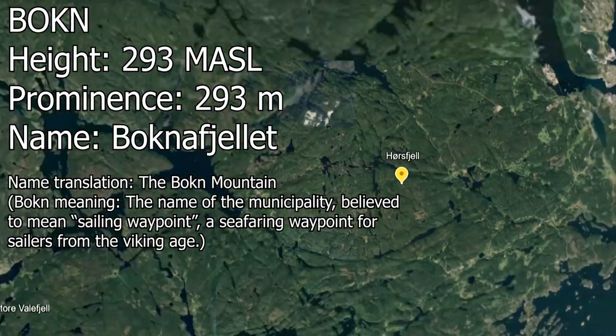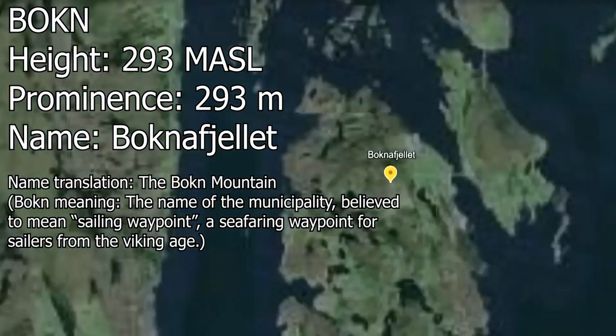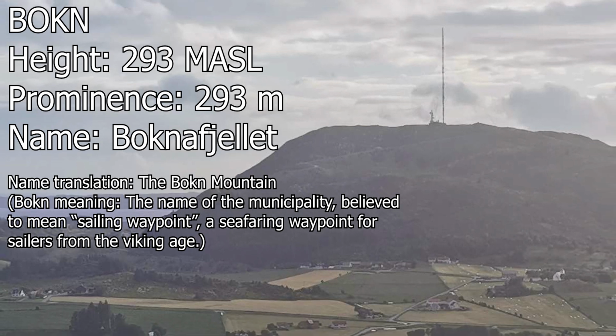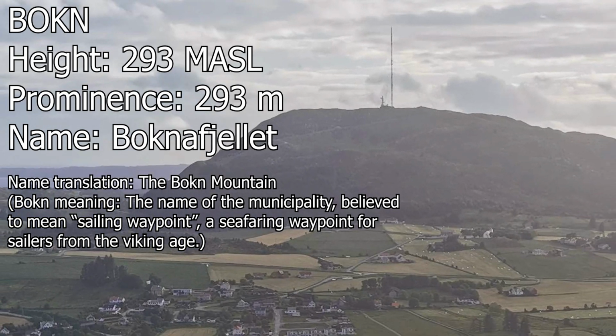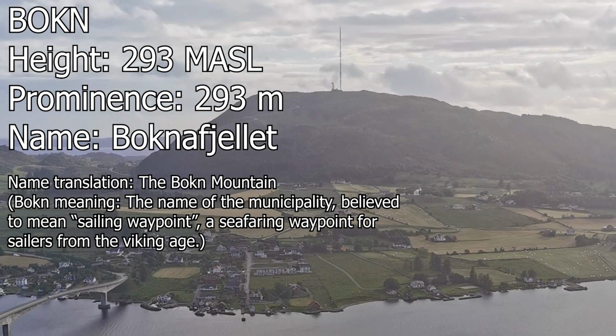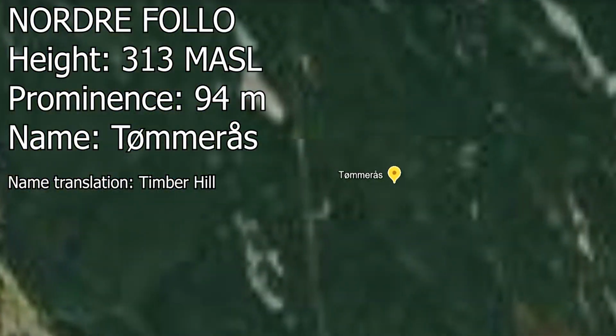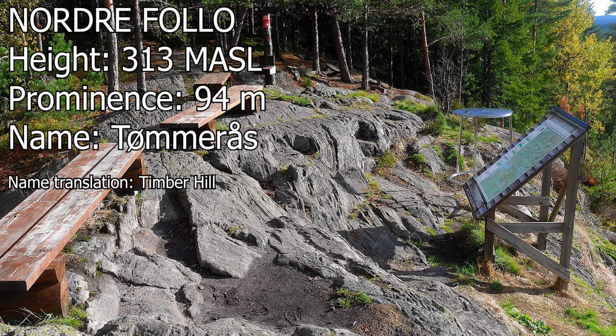Back west we have one of the most accessible high points on this list, Boknafjellet. It is located in Bokn Municipality and is 293 meters high. There's a road leading all the way up to the summit tower, and from the top you have a view over one of the largest fjords in the country. The highest point in Nordre Follo is Tømmerås at 313 meters, the first about 300 meters on this list.